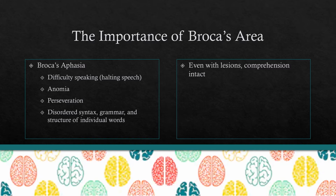Because of this difficulty speaking, there's something else called anomia that occurs, where they have trouble finding the right words or phrases that they want to use when they are speaking to someone. Because of this difficulty, that's why they have those pauses, and that's also why they have what is next called perseveration, which is the repetition of phrases and words.